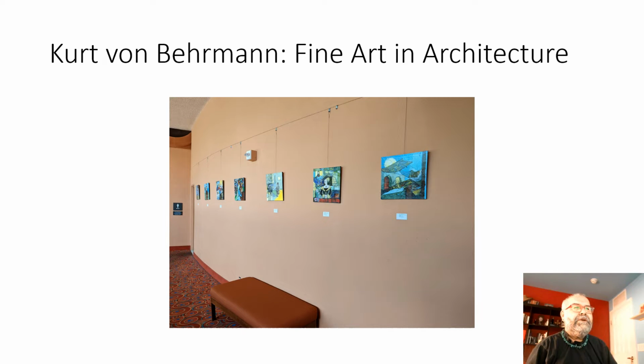This is the curved wall in question, and I wanted to create fine art in architecture where the fine art actually worked with the architecture. And my solution was to create a thematic set of works collectively titled the 19th Avenue Book of Hours. And this is sort of the first phase of that project. And each individual painting would have an individual poem to go with them. A few of them already do, a few have yet to be written, so this is very much a work in progress.